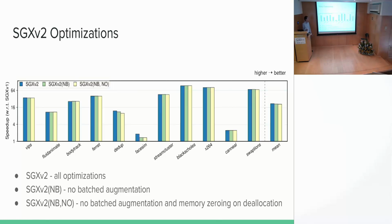Here what we see is that in most cases we have a huge speed up from using SGX version 2. But on the other hand, other optimizations provide benefits only in a very limited number of cases. That is the functions like BDUP and FaaS that have memory allocation and usage patterns that fit these optimizations. In all other cases, there is no benefit whatsoever.